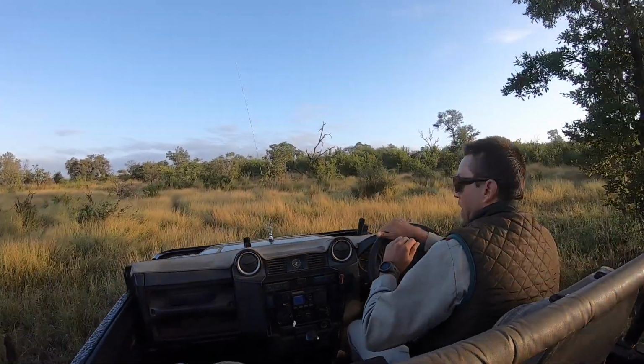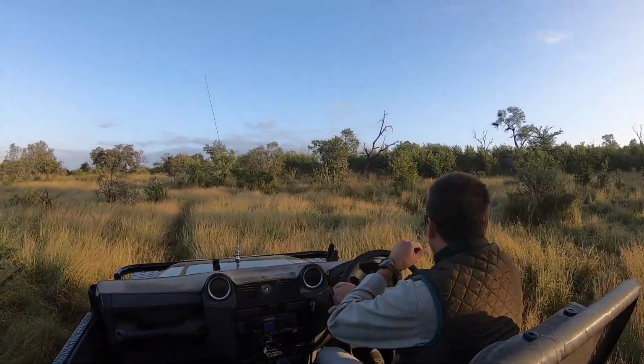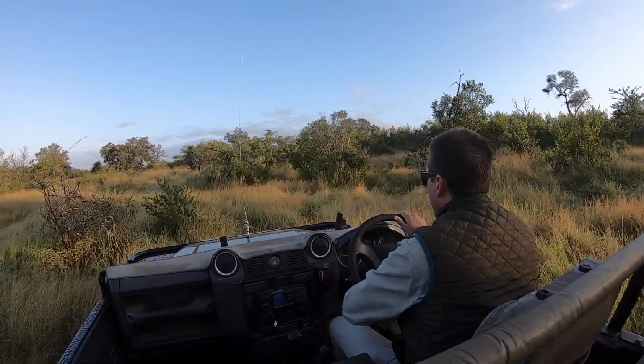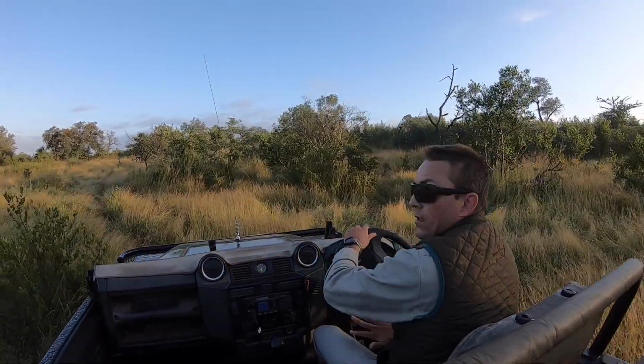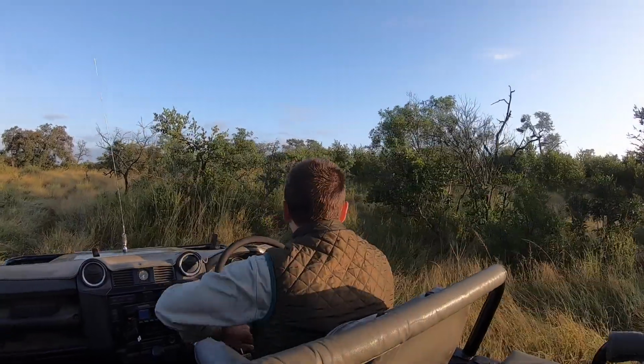What do you guys reckon? Sounds like it's coming from here somewhere. Maybe head towards that dead tree there. There's a hyena. Where do you see it? In the bush. Both hyenas are in here.